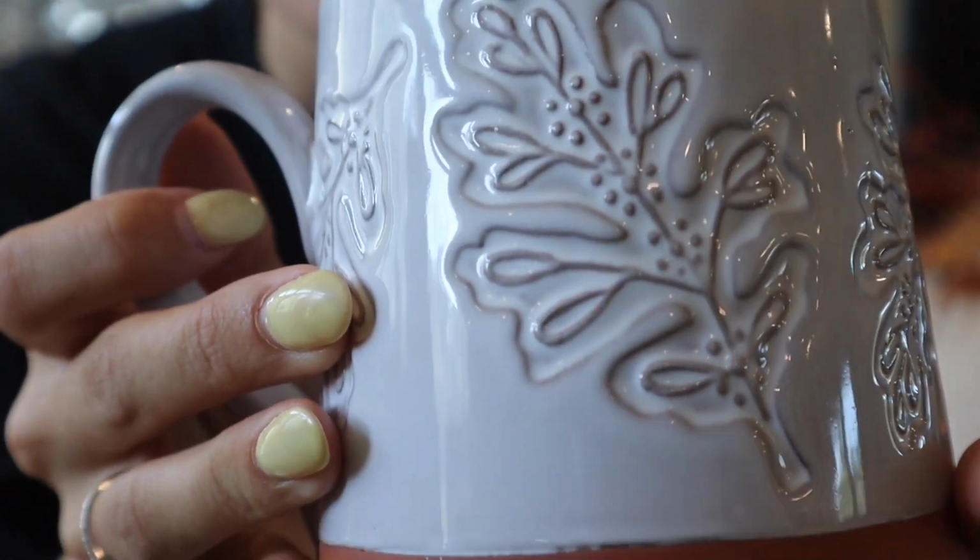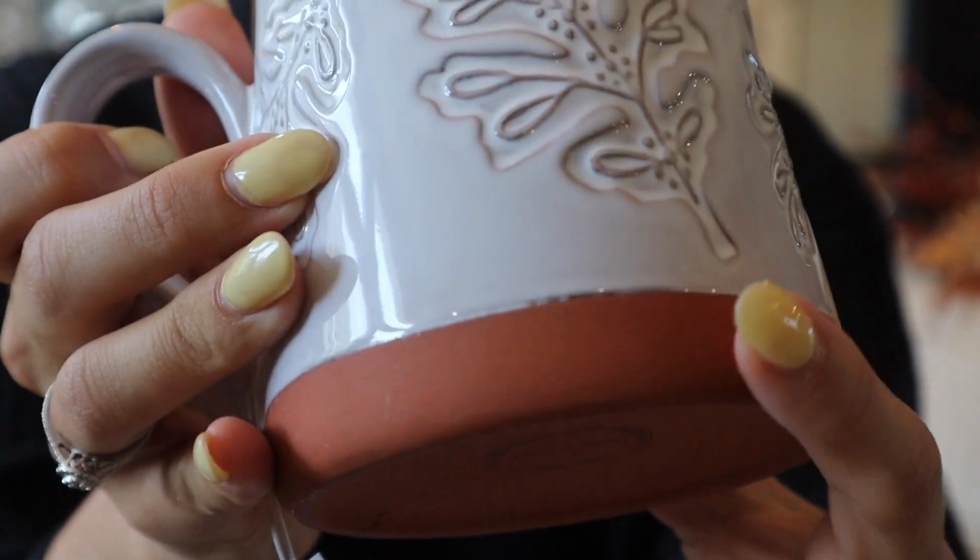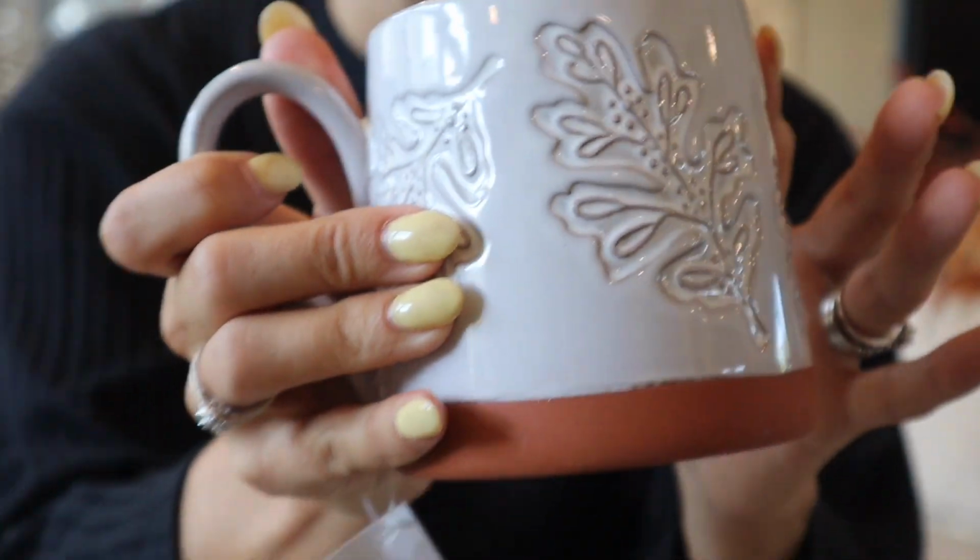So here's this mug. I got it from Hobby Lobby, and I loved the little detail and the terracotta. So that's the only mug that I got yesterday. Sorry if I look white and washed out. I'm using my new camera. I don't even know if I've told y'all this or not, but I did get a new camera to film with. I'm not using my phone anymore. I got the Canon M50, and if you have any questions, you can message me down below. I'm loving the quality of it so far. So handy, but I have not gotten used to all the settings yet.